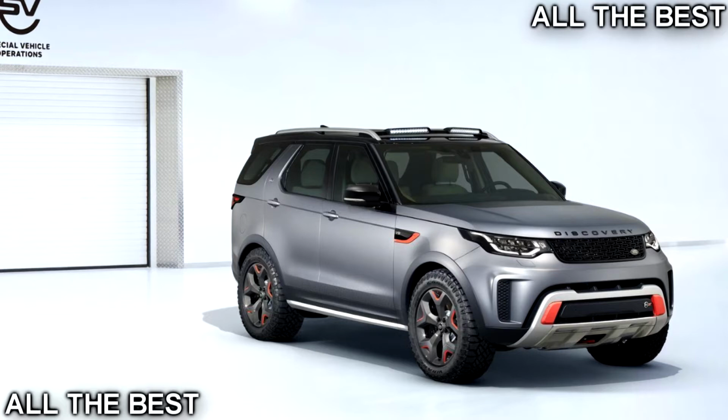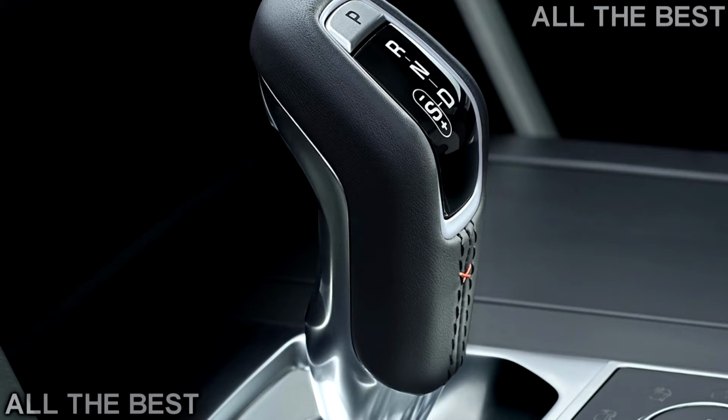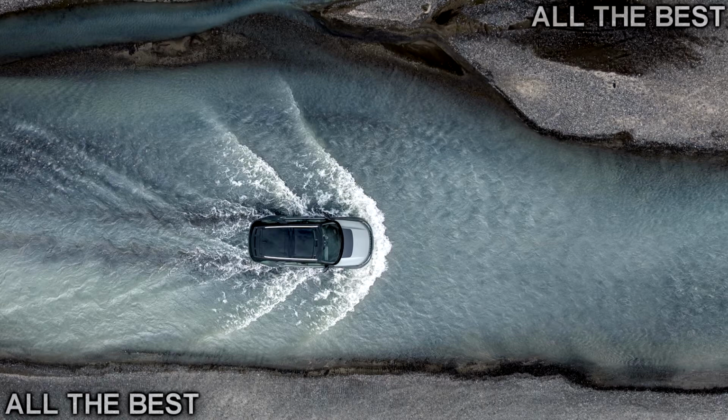Thankfully, the changes are more than cosmetic, as engineers installed an upgraded four-wheel drive system with locking center and rear differentials. The SVO team also added a bespoke air suspension, long travel dampers, and revised knuckles. The company says these changes help to improve the Discovery's approach, departure, and breakover angles. Rounding out the off-road features are an optimized Terrain Response 2 system and a hydraulic active roll control system, which helps to improve wheel articulation, body control, and off-road traction.